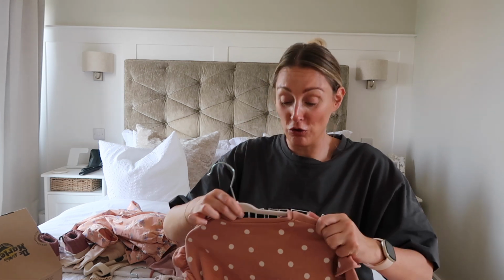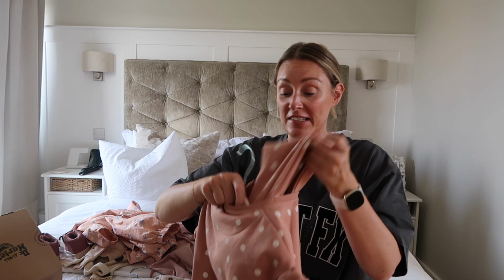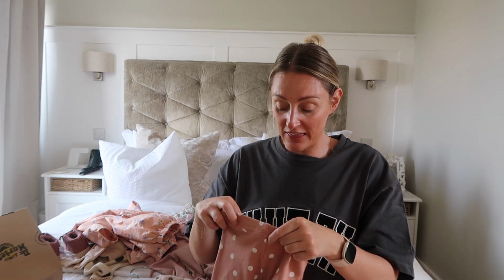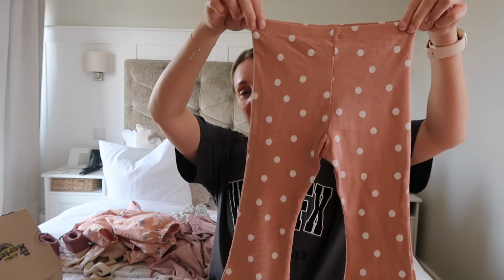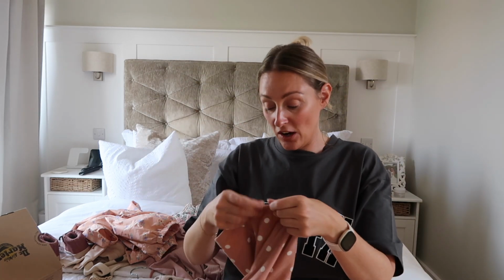This next set is absolutely adorable. I need to take it off of the hanger because you need to see it in all its glory. So it's a 2-piece set. The leggings, I think this was 16. I'll link it below, but I'm pretty sure this was either 14 or 16. But the leggings are flared at the bottom. So these sadly aren't adjustable.